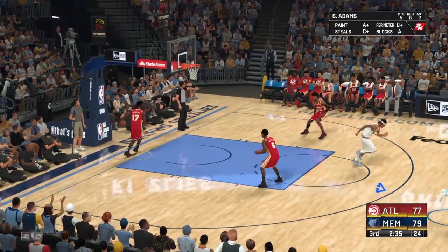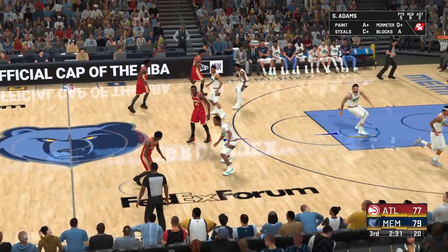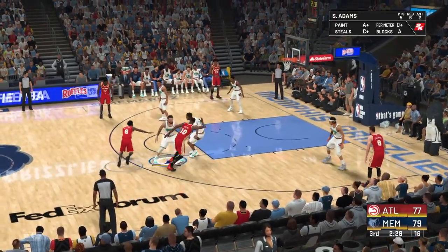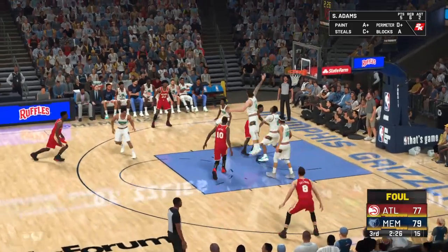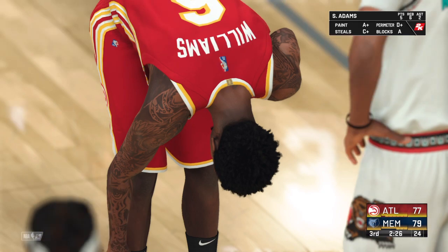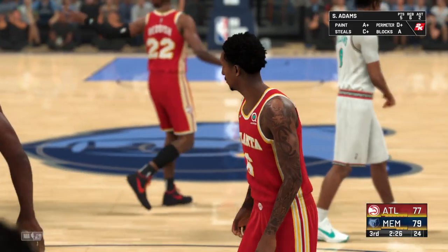The Hawks trailing. Outside, Williams. So it'll be two free throws. He was fouled in the act of shooting. On the inside, Williams knows exactly what to challenge and who to challenge to get to the free throw line.